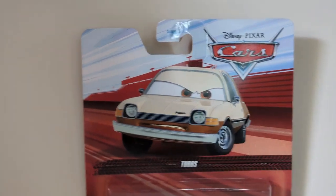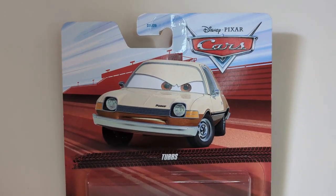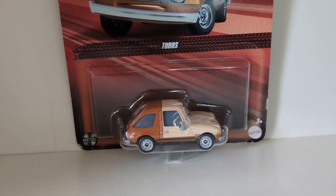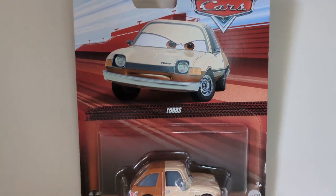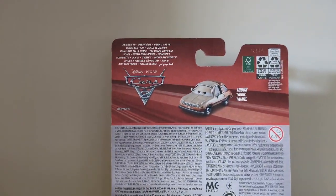We can see his artwork, which looks absolutely cool. We've got the Disney Pixar Cars logo in the top right-hand corner. We've got the diecast here down at the bottom. We also have the Mattel logos. Not suitable for children under the age of 3, even though it should be older than that, because this is a collectible. This is international packaging, as we can see here.